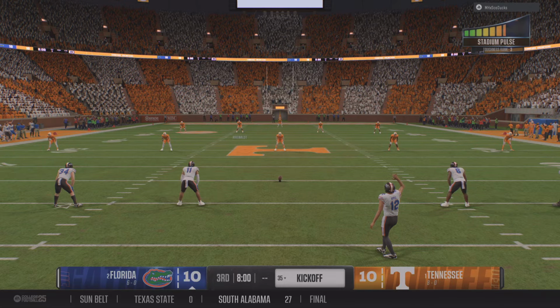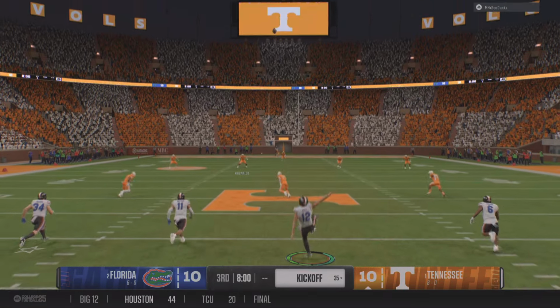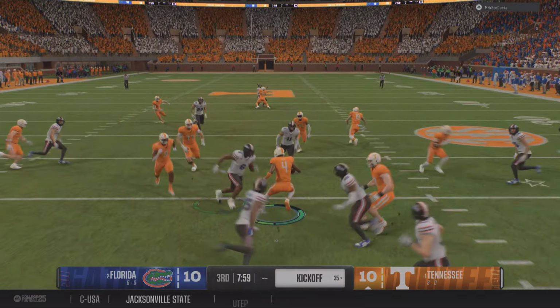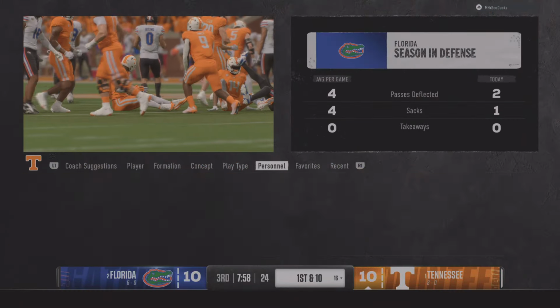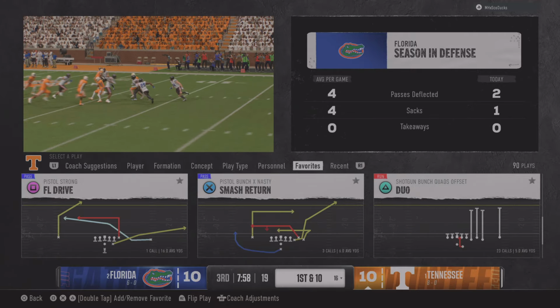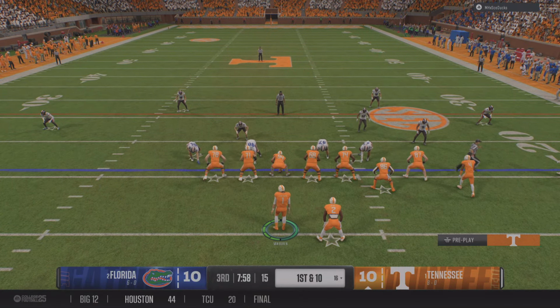And the Gators will kick this deep to begin the second half. He's going to return it from deep in the end zone. And he's brought down at the 16. Would have been better off leaving it in the end zone for a touchback. And the Volunteers' high-tempo offense is back out on the field.